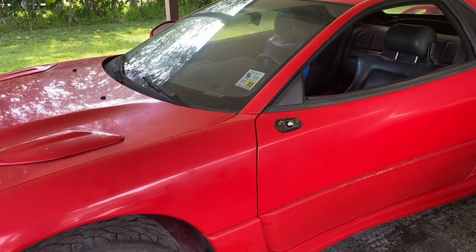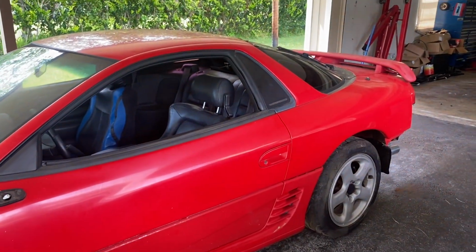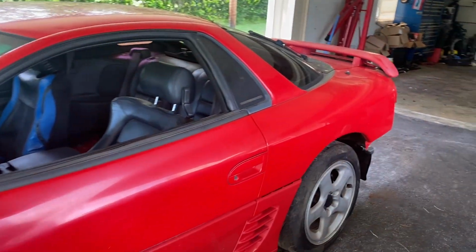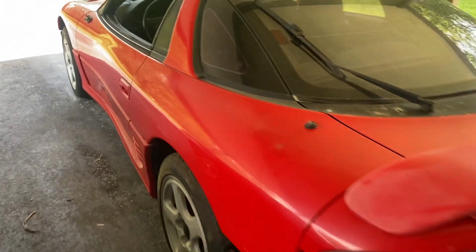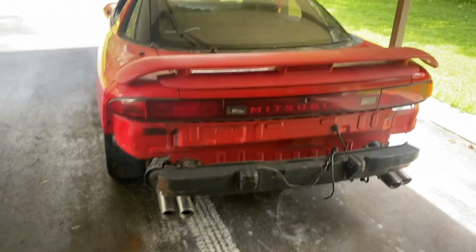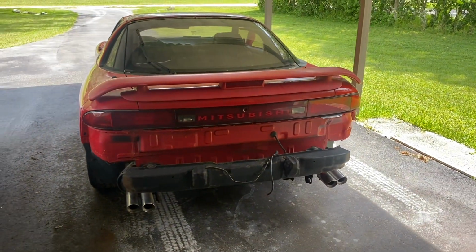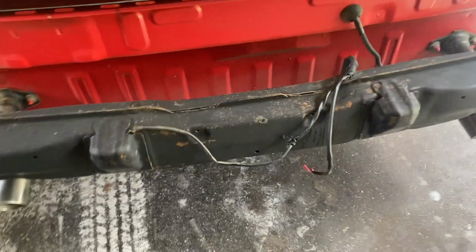I took out that mirror just because it was cracked. It's out in the back. It's got the factory wheels. It also didn't come with a, actually it came with a rear bumper, but it wasn't red, it was a white bumper, so I'm not sure what happened to the original one.